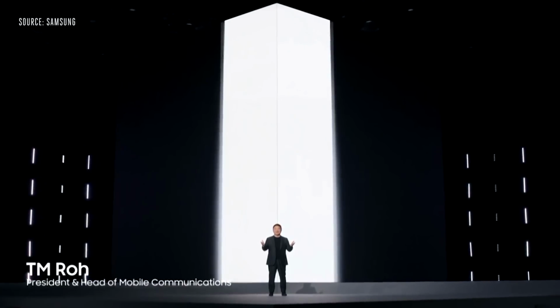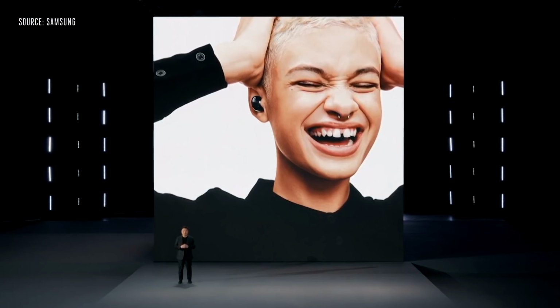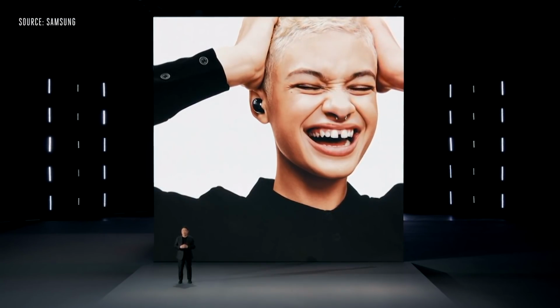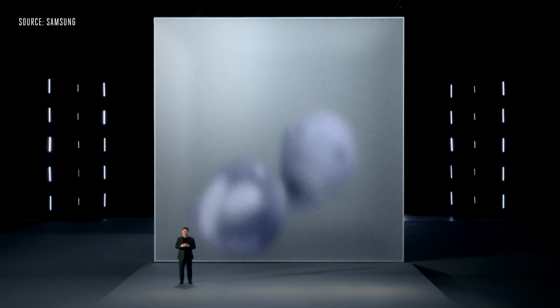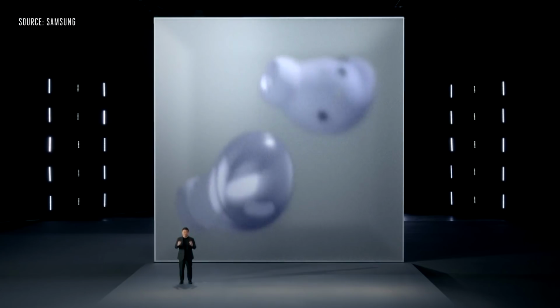Welcome to Unpack. To kick things off, I want to introduce you to a product that I absolutely love, one that I use all the time, in fact. They may be small, but they sure are mighty. Meet the next generation of our incredible earbuds, Galaxy Buds Pro.